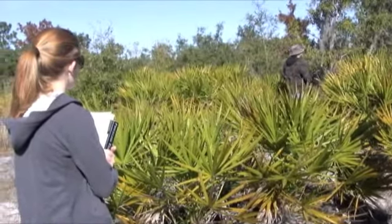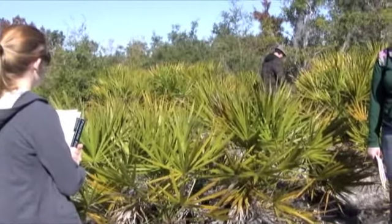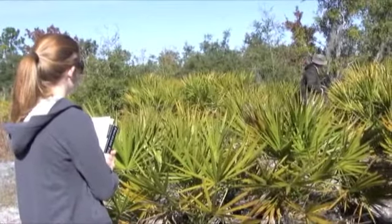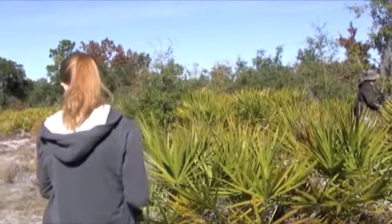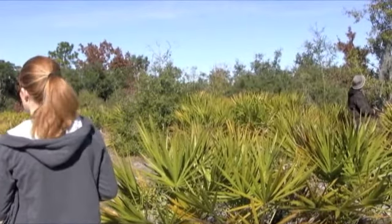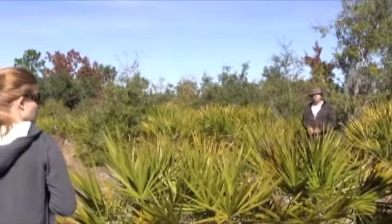So the two reasons to burn are, one, for wildlife. The other is to avoid uncontrolled wildfires that can burn out of control and burn down neighbors' houses. So it does help the wildlife, and it is a good fire protection.